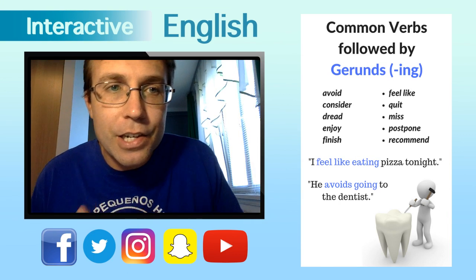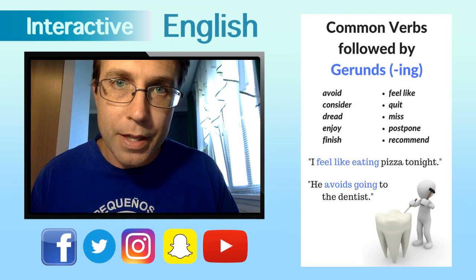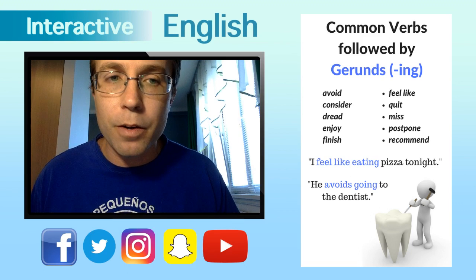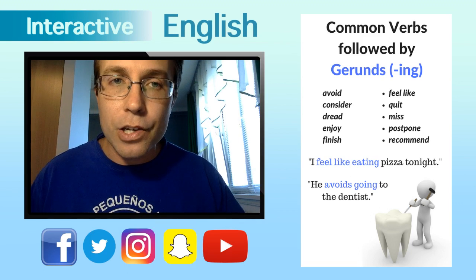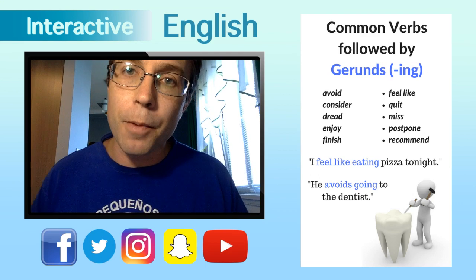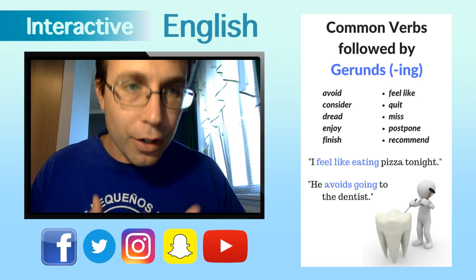So again, this is just something that I would recommend if you're trying to learn the difference between gerunds and infinitives. Just study the verbs, find the list, and just keep practicing. When you're reading, you're going to come across them, and eventually you are going to internalize this information.